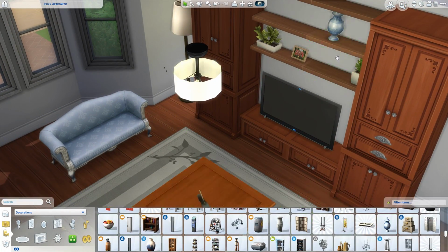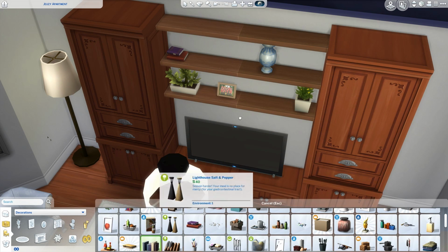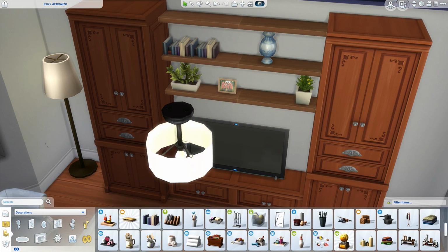They were absolutely right. So another game of what item can we place on the shelf? Because there's so many small items in this game that don't place on shelves for some reason. I feel like they need to update that.